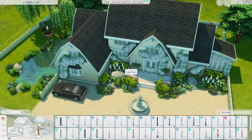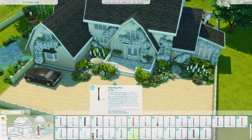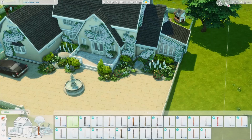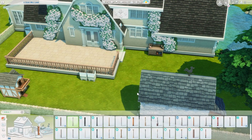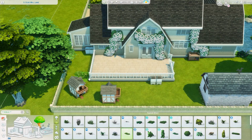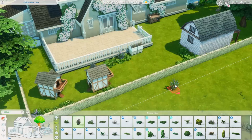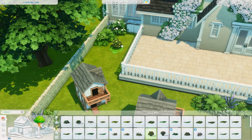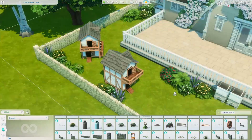So one thing that I wanted to talk about in here is that I have been asked many times whether I do any base game builds or limited pack builds, and currently I only have one base game build and then I have one limited pack build. So in that build there is only base game and Cottage Living, but I have already made another base game build and it is coming out a little bit after this video, so if you're interested in that then stay tuned and you will see that video.